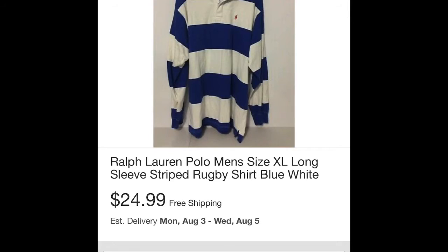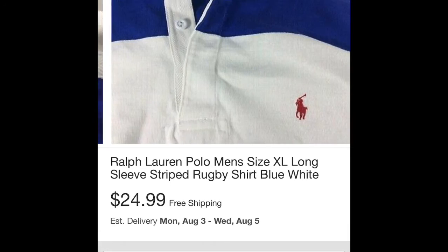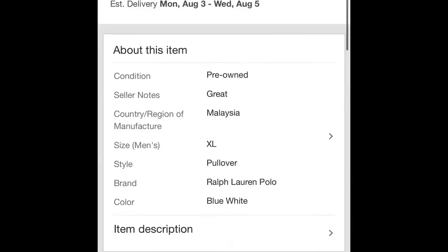I then sold this polo. It's a long sleeve, the blue and white. It's a pretty classic look for polo. I paid $3 at a garage sale, and I accepted a low offer of $20. I think these were listed at like $24.99, but that's really close enough. And when it comes to clothes, sometimes you can sit on them for a long time, and if it's $5 less than my asking price, I typically accept. After shipping and fees, I made a profit of $7.16.